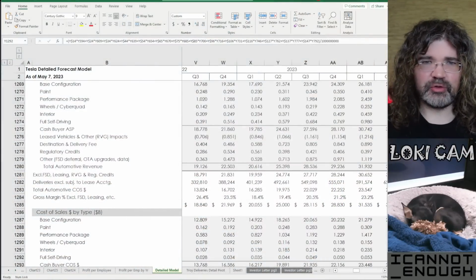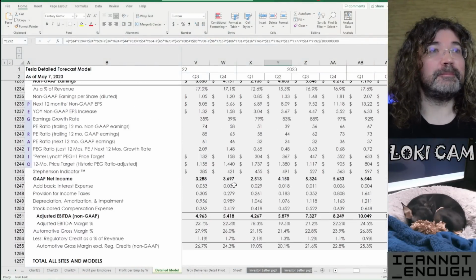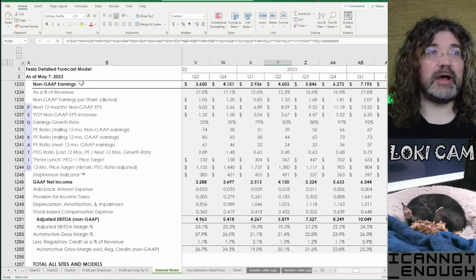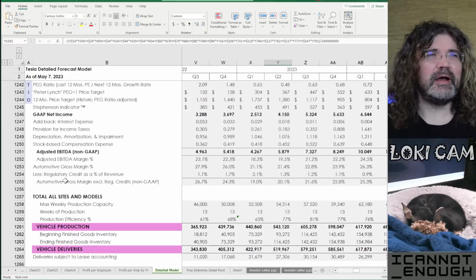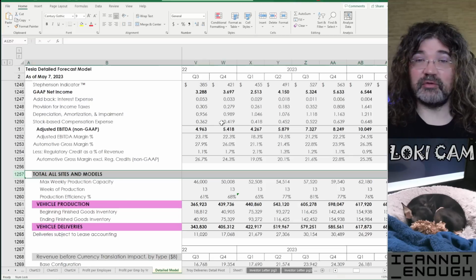But I'll go ahead and share my desktop with you and show you right where we left off. If I scroll up just a little bit, here's what we covered in part 18, from the non-GAAP earnings down through the PE ratios and stock forecasting metrics through the adjusted EBITDA, gross margin percents and adjusted, etc. And we left off right here before we got to row 1257.